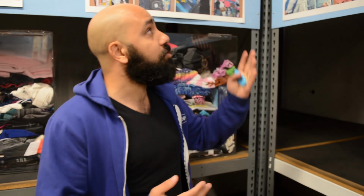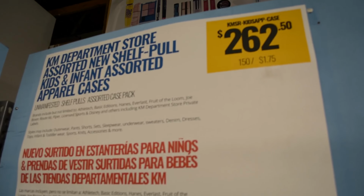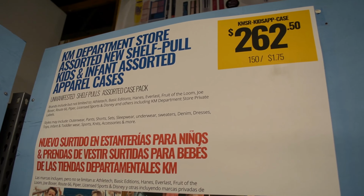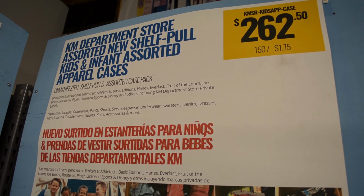We're just gonna walk you through a quick unboxing video of our KM department store shelf full kids clothing. So these are case packs. They come with 150 pieces, you can see right here, at $1.75 a piece, $262.50 total for the entire case.